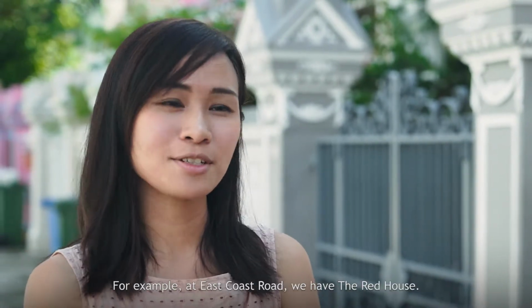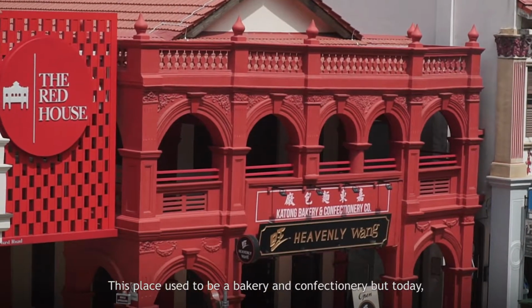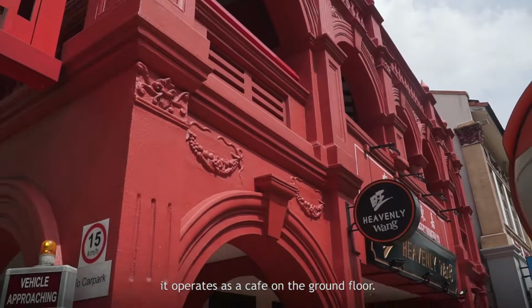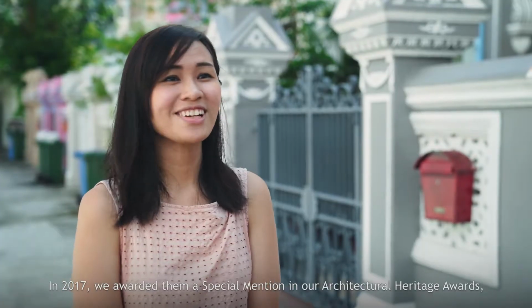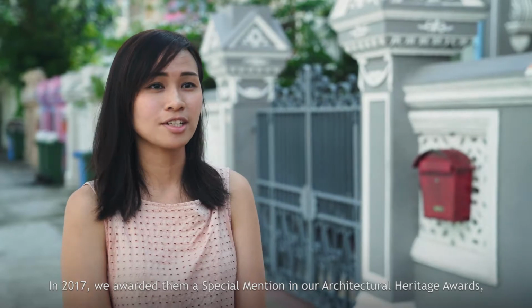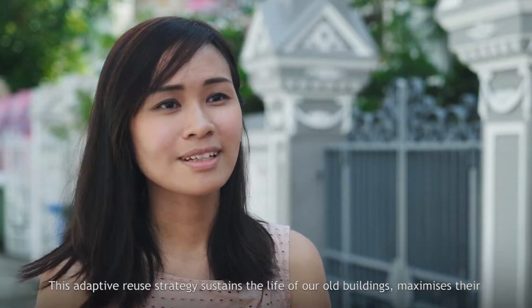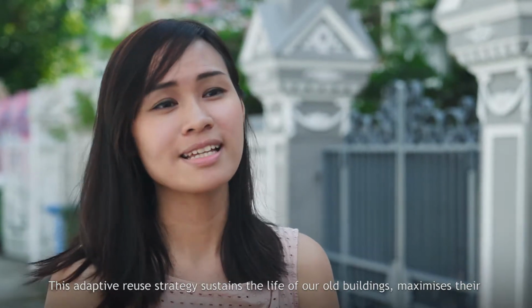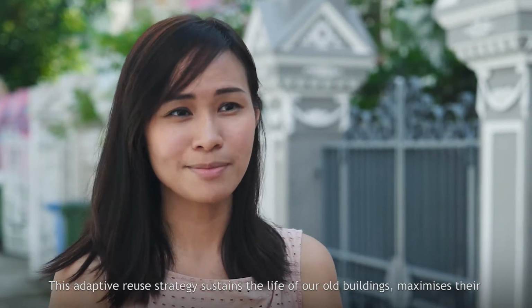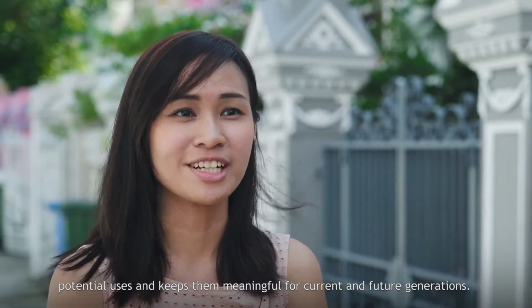For example, at East Coast Road we have the Red House. This place used to be a bakery and confectionery, but today it operates as a cafe on the ground floor. In 2017, we awarded them a special mention in our Architectural Heritage Awards for their efforts to keep this place as a community landmark. This adaptive reuse strategy sustains the life of our old buildings, maximizes their potential uses, and keeps them meaningful for current and future generations.